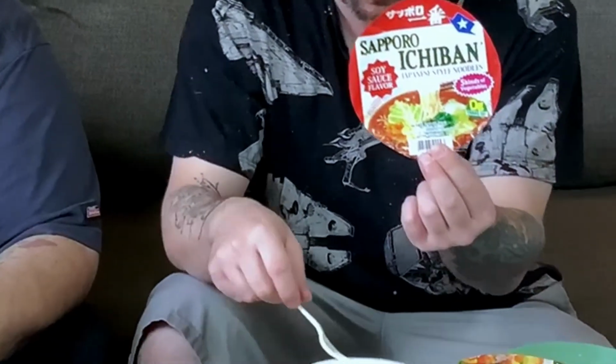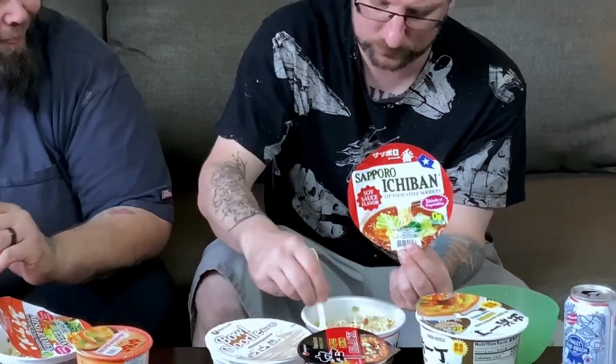So, second one, kind of want to go with this one right here. Soy sauce. Yeah, so this is the Sapporo Ichiban Japanese style noodle. 5 kinds of vegetables. This is 0 grams of trans fat. Soy sauce flavor. Now, this is not something you want to do on a regular basis, eat this much ramen, because the sodium intake on it is terrible.